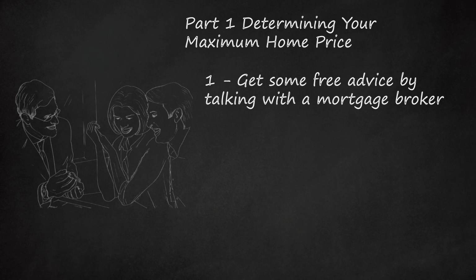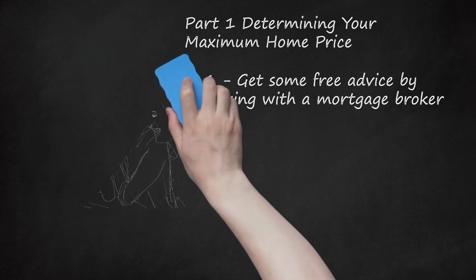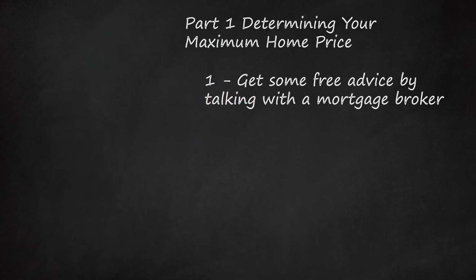A good place to look for a broker is at your local bank branch. They are often available right at the branch. If not, the branch can usually provide you with the contact information for someone they recommend. If you can't find a mortgage broker through your bank, ask any real estate agent or friends for referrals. It may be good to consult multiple people to make sure you are getting the best possible information.